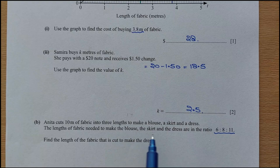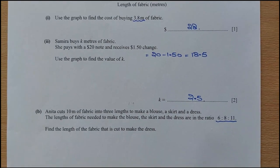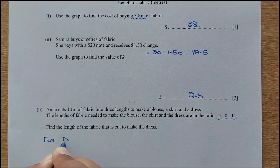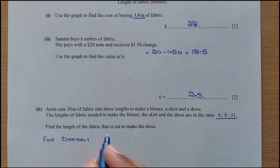Okay, so blouse, skirt, dress. Dress is for 11. We need to find the length of fabric. Okay, so that's pretty easy. So we can say for dress, which ratio is for dress? 11 is for dress.